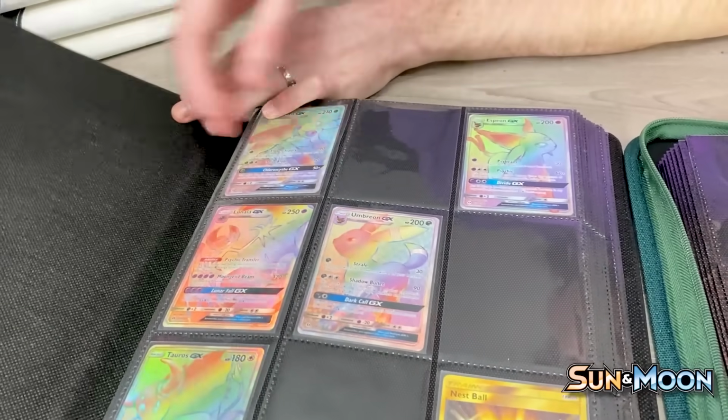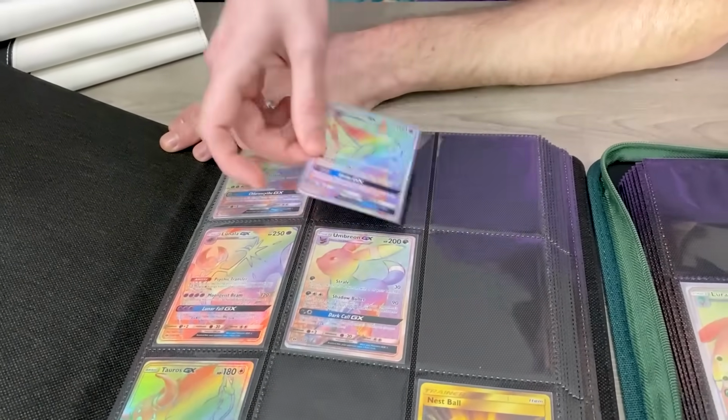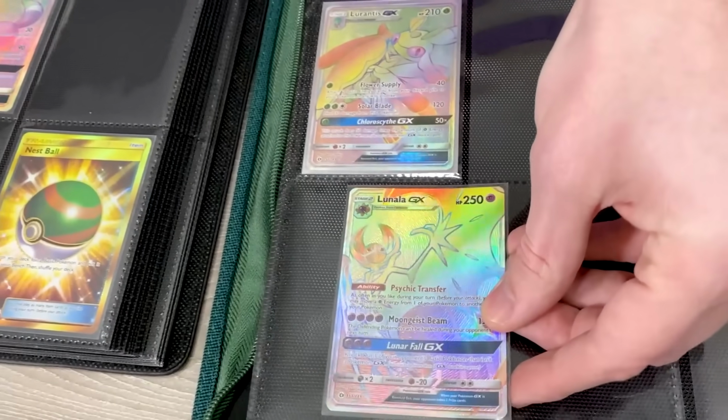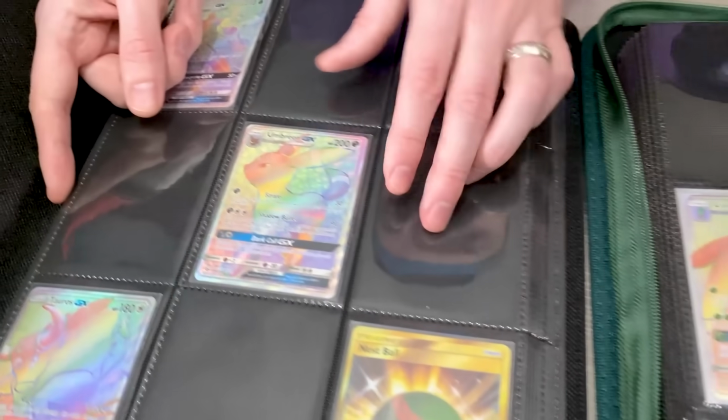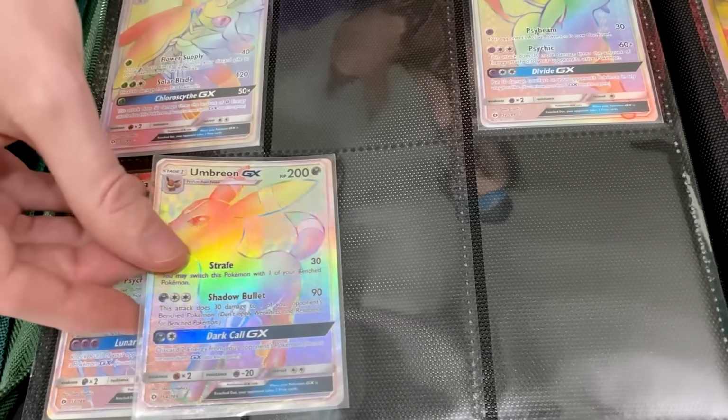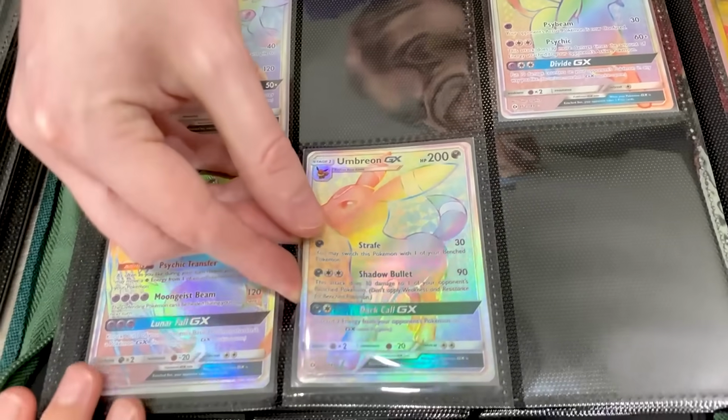Sun and Moon base set. We got the Espeon GX that we need right here, going in the binder. And then we need the Lunala. And then we need the Umbreon Rainbow Rare, which is going to go right beside the Lunala. I like when it's just nice and simple like that.